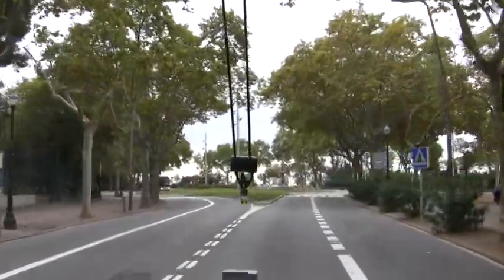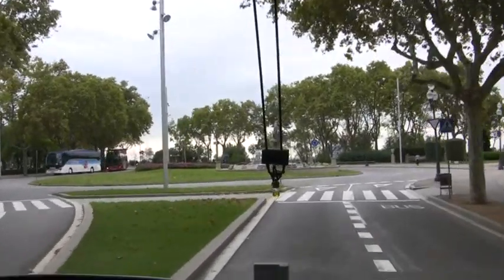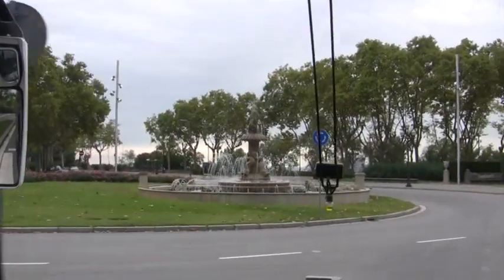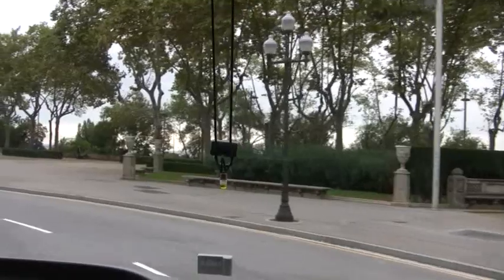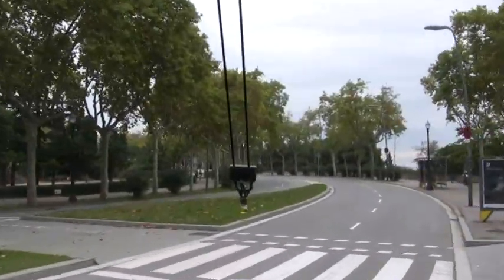Anyway, so this is the hill where most of the 92 games took place. We're going to drive by the Olympic site where most of the games took place.